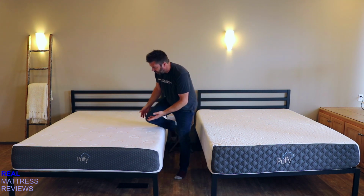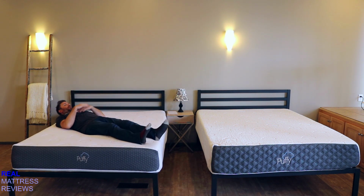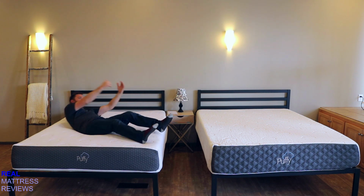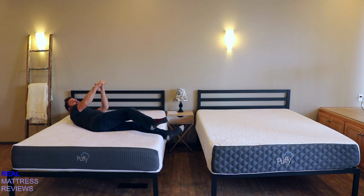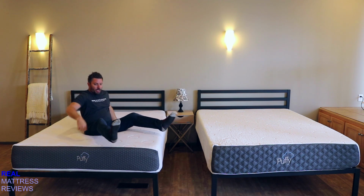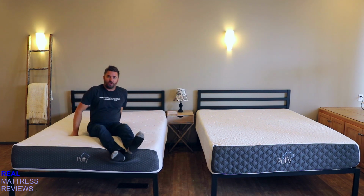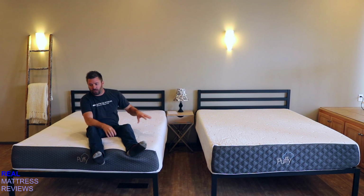And what this is gonna help with is when you are laying down and you let yourself sink in and you go to adjust positions, it's pretty easy to move. But if it's super slow response time, this hole takes a lot longer to come back up, and then you kind of feel like you're falling back into that hole. It just makes changing positions a lot harder. So most people shouldn't have an issue with that on either one of these mattresses.